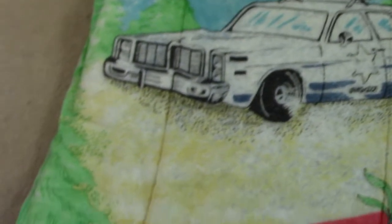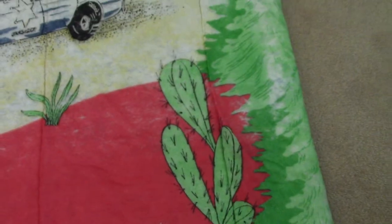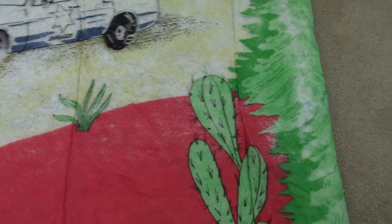Alrighty. Got some trees over here in the scene of Roscoe's car driving along. Even a cactus. I guess it's kind of desert-like out in Hazzard County. Or maybe that's California. I don't know. There's another cactus. And another one. So that is so fun. And then you've got the Dukes of Hazzard logo and lettering around it.